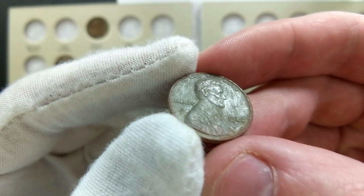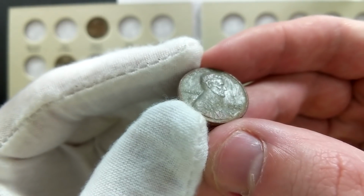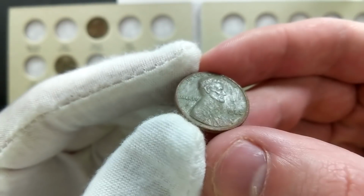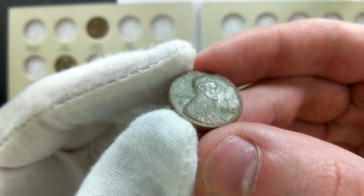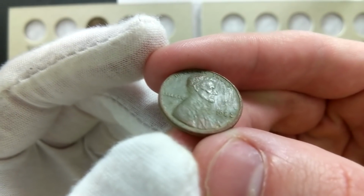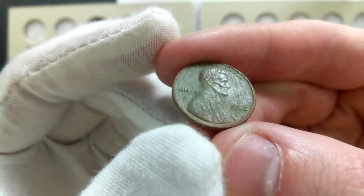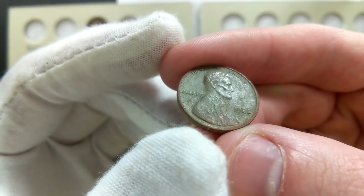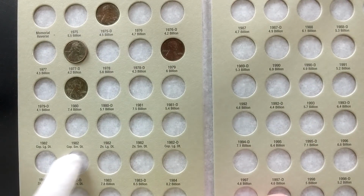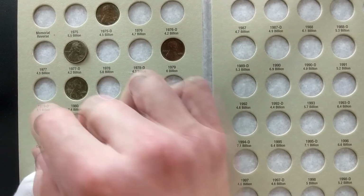Up next, we have a 1982. Now, something to know about the 1982s, they were split between zinc and copper. So some of these are made of zinc, some of them are made of copper. I know that this one is copper because when I pulled it out of the ground, it gave off a copper signal rather than a zinc signal. You can see for sure that this one's going to be a large date. There's a whole bunch of different types of 1982s, but this one's going to be a 1982 copper large date. So let's go ahead and put that one in where it goes. We see copper small date and copper large date right there. So that one's going to go there.